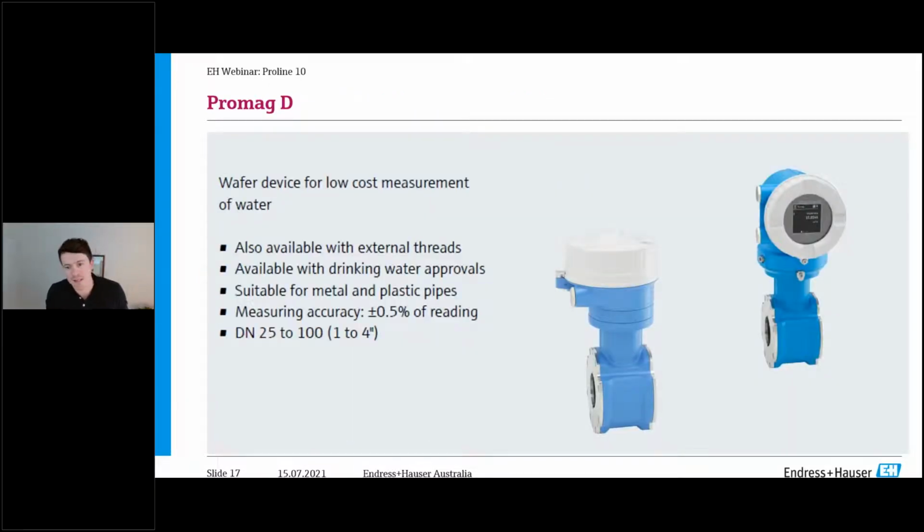So the Promag D, this is a sandwich mag. This is going to save you some costs on the installations, and if you do have a really compact installation where you don't have any space at all, we would offer the Promag D, the sandwich type mag with 0DN. So you can imagine you can have the tightest applications now and still install a relatively premium mag with sandwich flanges, excuse me, with all of the features of the new transmitter, suitable for metal and plastic pipes, all of the drinking water approvals, and with that guaranteed accuracy of 0.5%.